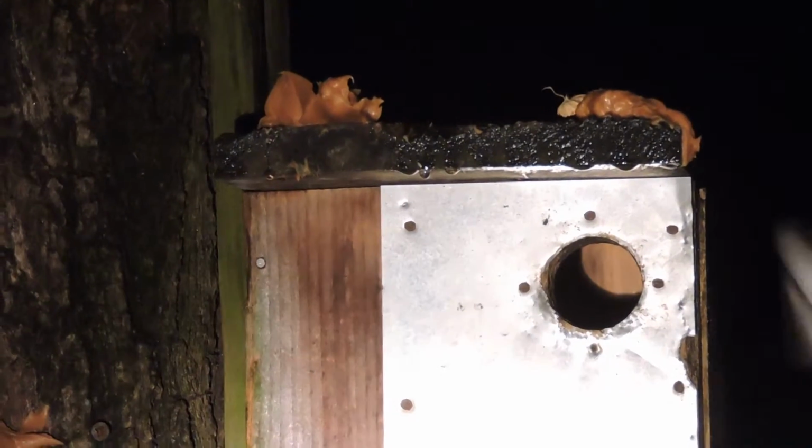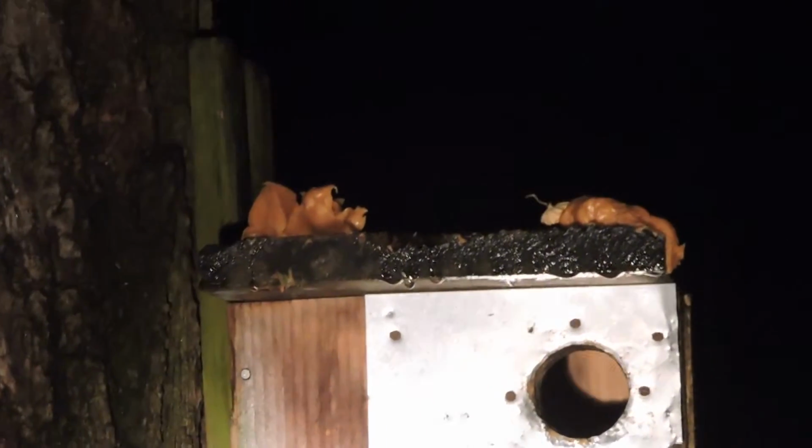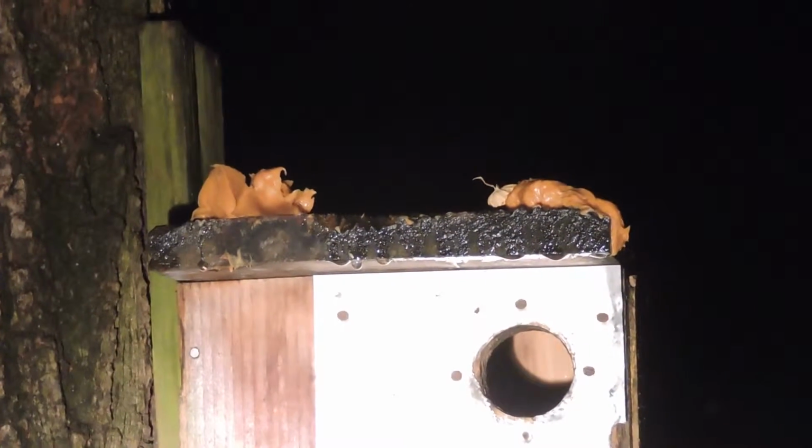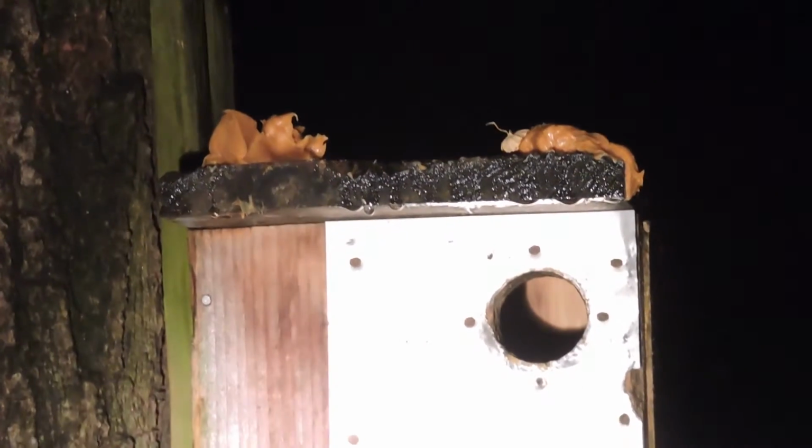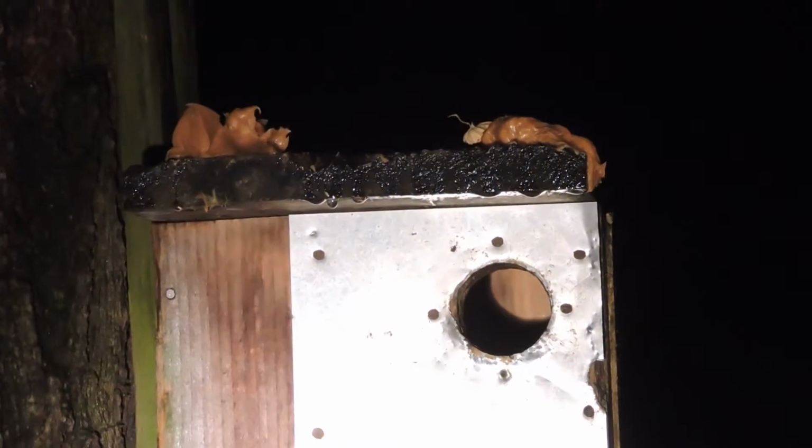Here we have some southern flying squirrels at a bait station. There's one inside the box and one which keeps moving around. Let's see if he hops back into the picture. Southern flying squirrels. Oop, and he's hanging. Oh, they're so fast. Let's see if he pops back in. He's actually hanging up over here, but it's so difficult. Oop, there he goes.